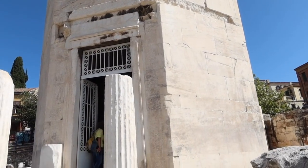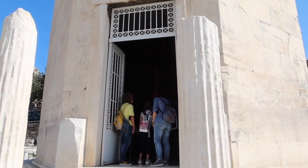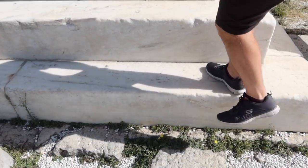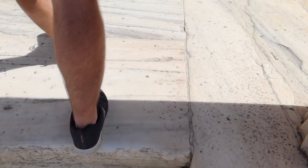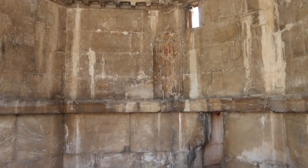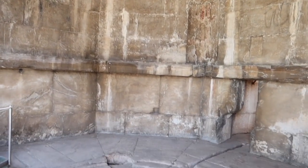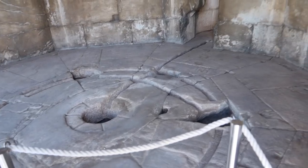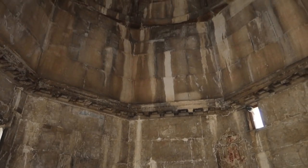Looks like you can go in. Sorry? I think you can go in. Yeah, so we just... Oh, no, you can't. It's roped off. Oh, these are steep. Gosh, it's marble, though, isn't it? Romans had longer legs than we do. I doubt it. Oh, look how cool it makes it. Whoa. So what did they do in here? I think it's just a temple. Oh. You feel the wind, though? Yeah. It's really cool in here. It's lovely. Old style air conditioning.